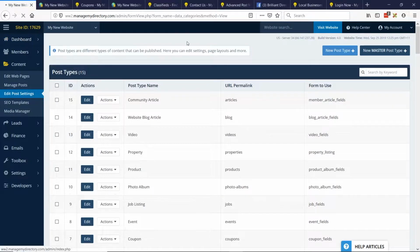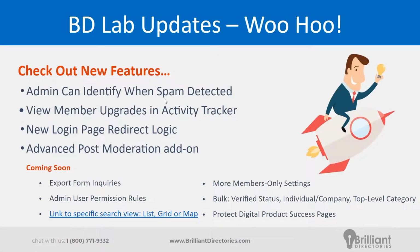Let's go back to our slides. So we have a lot of amazing things coming soon. There's even more to list than this. The ability to export your form inquiries. So all those people that are filling out your contact us form, you'll be able to export them with one click. We are doing final testing for admin user permission. So if you do have staff working in your admin area, soon you'll be able to limit their access to which pages they can go to.